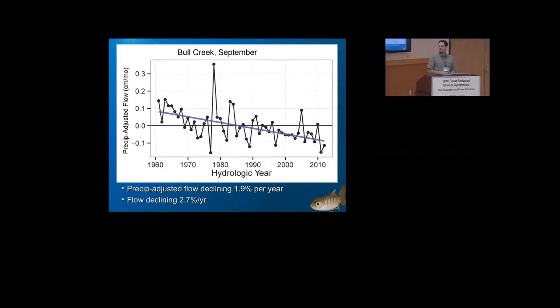I'm not showing the plot here, but if you look at just the unadjusted stream flow, just the absolute stream flow, it's going down at an even greater rate of about 2.7% per year. So if we compare those two slopes, we could say that factors other than precipitation are contributing to about 2/3 of the decline in stream flow in Bull Creek. So that was an example just to walk you through how the methodology and the calculations work. If you want the details, read the reports or ask me questions.